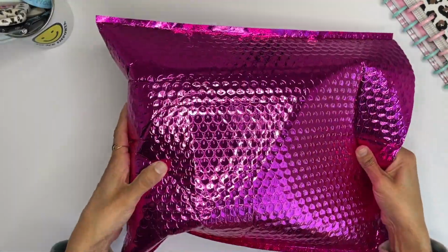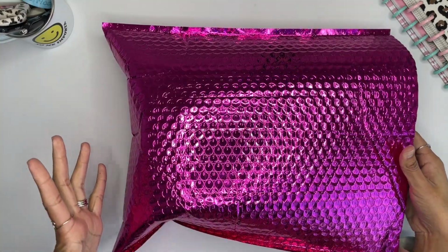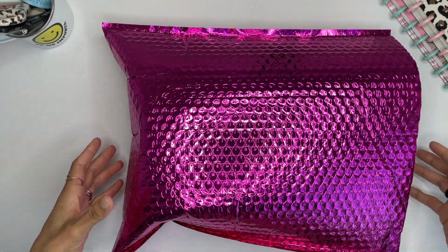I love when Happy Planner sends this bright hot pink packaging. It makes me so happy. It's so bright. It's so fun. And let me just show you guys what I got.